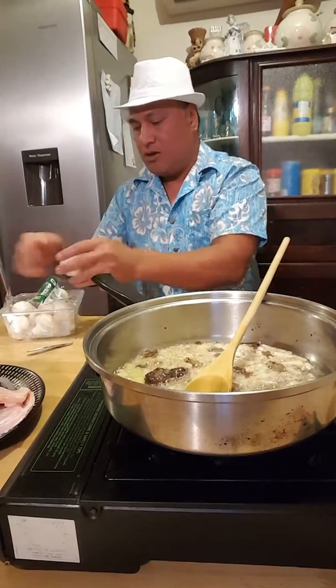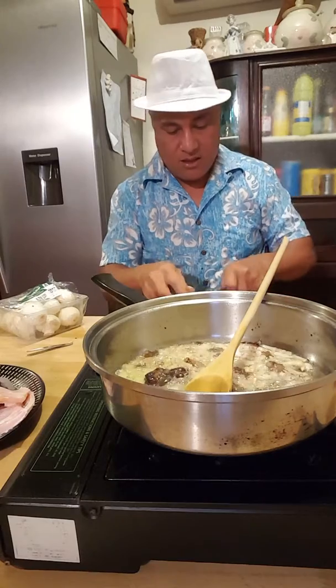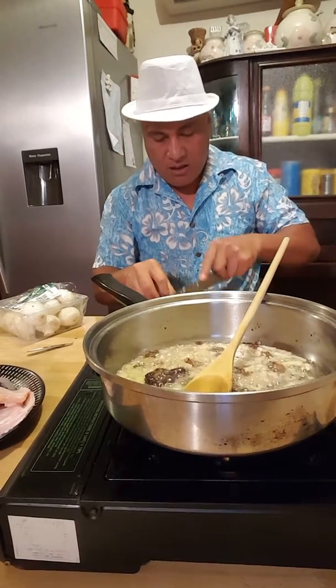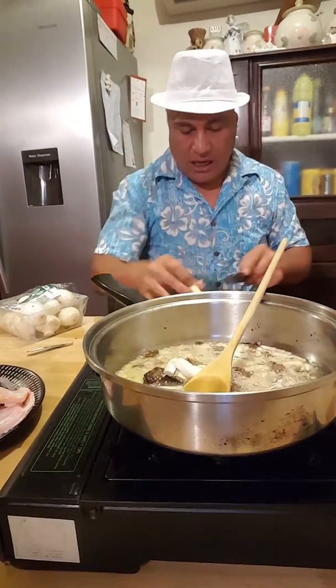This is our white button mushroom. You just cut it in half and maybe cut them into tiny little slices.